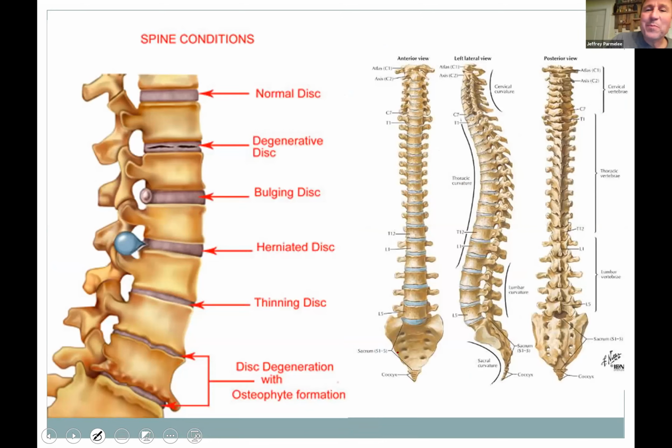All right, well, lots of problems with the spine. I talked about the lumbar region. Most of humanity suffers from lumbar pain. But we walk upright. We can see pretty far. We can carry groceries. Well, what can happen to the discs?